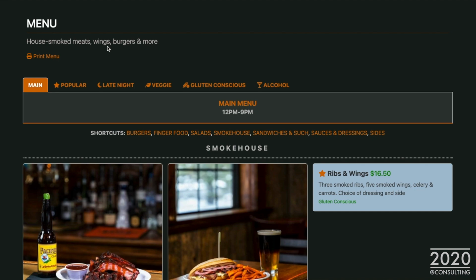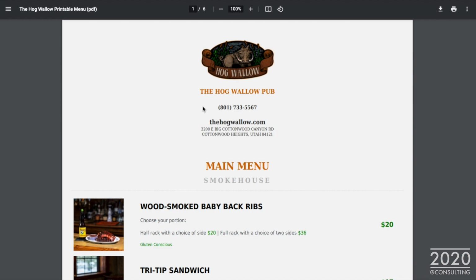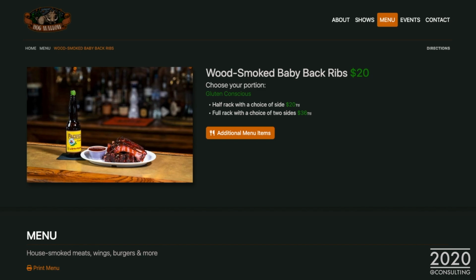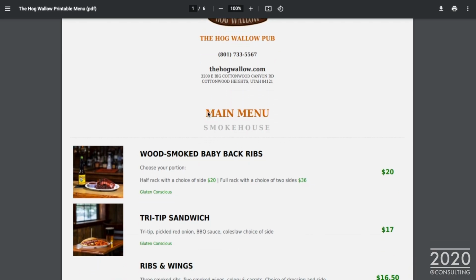Another huge benefit is the website automatically creates your printable menu. It's created in a PDF, which is printable and also linkable, which helps enormously with search engine optimization for each item on your website.